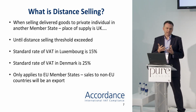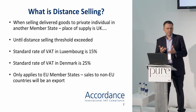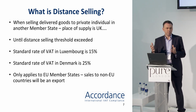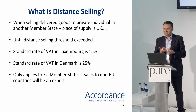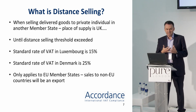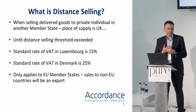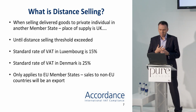So if you didn't have a mechanism such as distance selling, what could happen is all of the private individuals in Denmark could go online, buy from Luxembourg, and pay VAT at 15%, because that's where the delivery of their goods is going to start. Now, that would obviously deprive the Danish tax authorities of VAT. VAT is a really important way of raising revenue for governments and tax authorities around the EU. So there needs to be a mechanism to make sure that there isn't this distortion of competition.